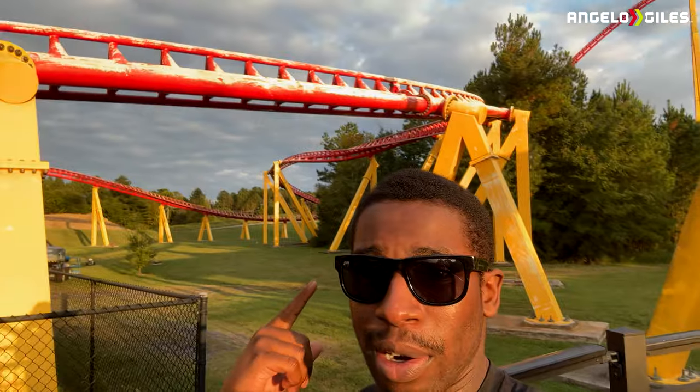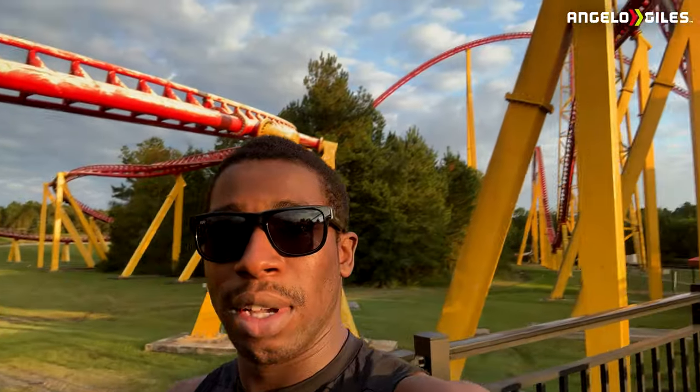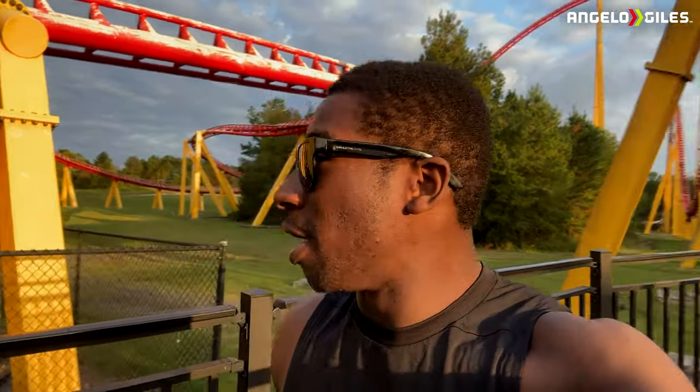So Intimidator, after this turn right here, as you can see, I'm not gonna lie, it kind of reminds me of the old Top Thrill Dragster where it switched colors. That's what it looks like on the big turn. So when you hit that drop, all of that is pretty much white now. It's a little bit of red because they couldn't get everything done in time because it still has to run. But yeah, as you can see behind me, it's about that time to get the painting started.